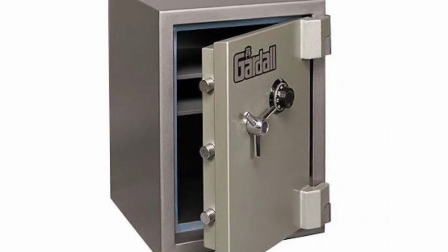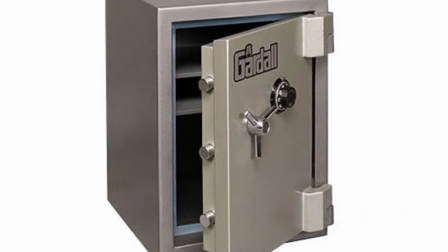Now I know better, and if there's another safe for me in the future, I would know what to look for. For that, I'd have to spend even more money though, which I didn't have at the time.